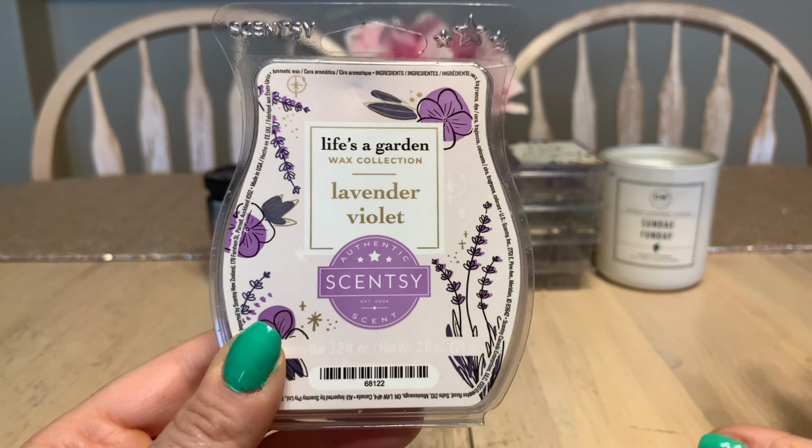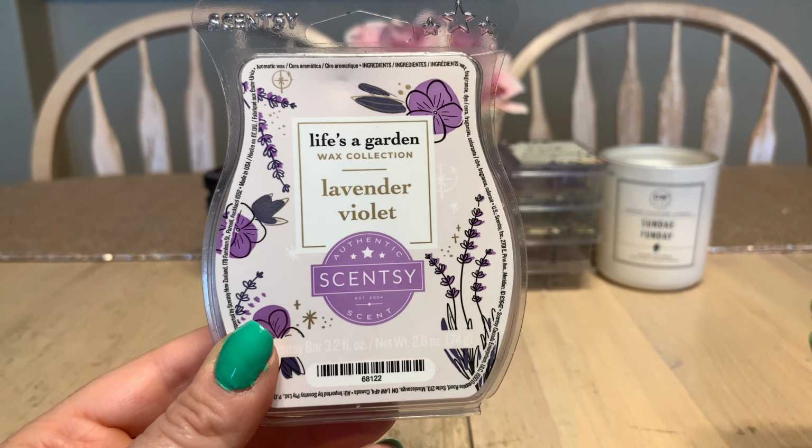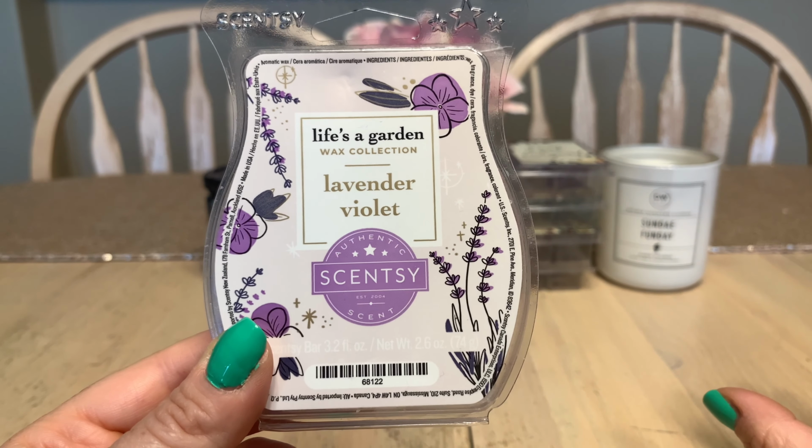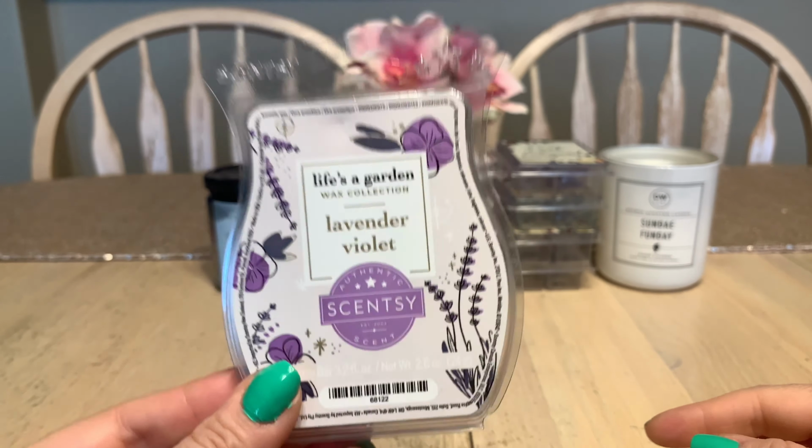I love these kinds of blends. There's a few different ones. I've got some in the melting basket for September. Just beautiful. I really actually enjoyed this one. It was quite strong, and of course this was in our bedroom melting.